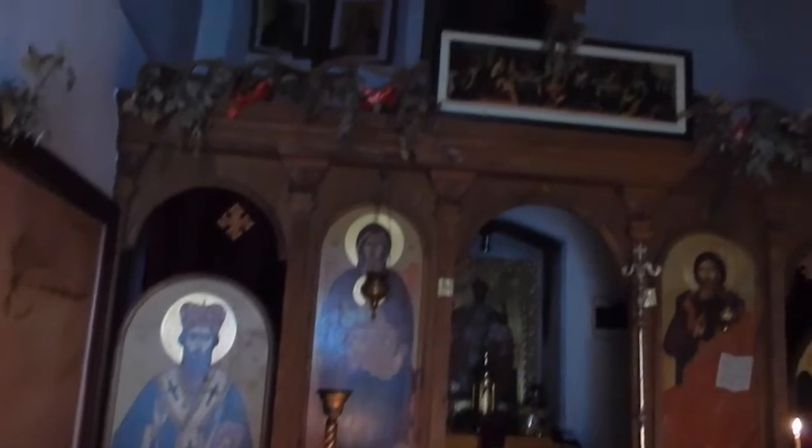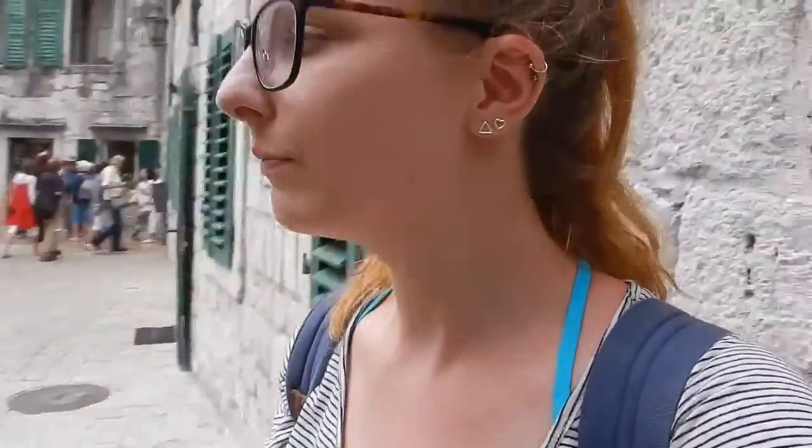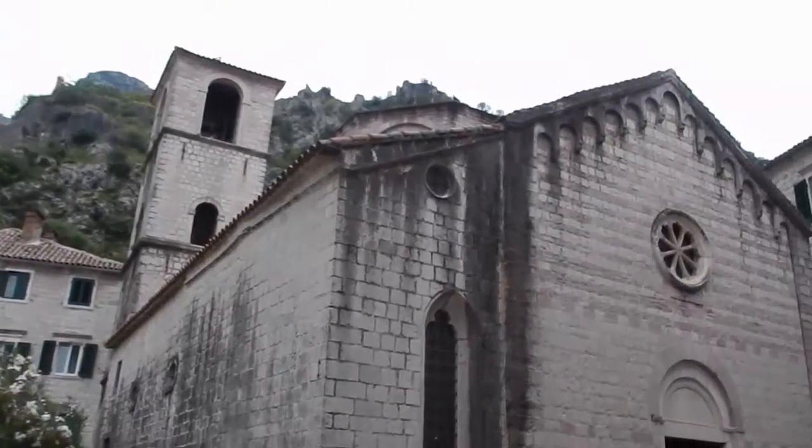Montenegrin Orthodox Church. It's tiny and it's so cute. Apparently cats are the official symbol of Kotor. Cool. Love a good cat. The Church of St. Mary is behind me. Her body is buried there. It's famous for its brass doors.